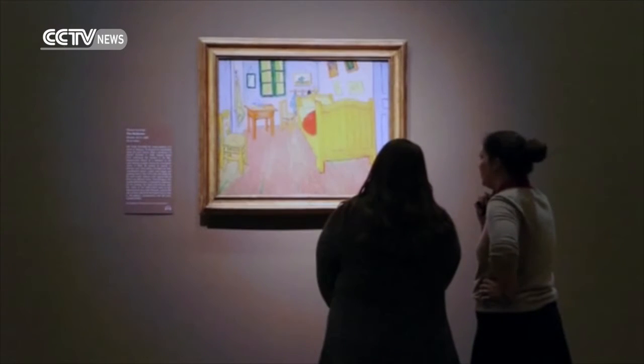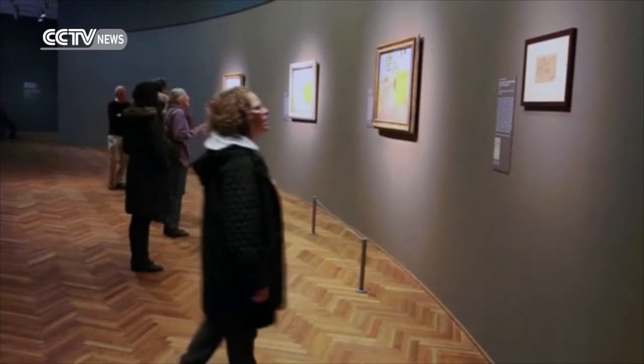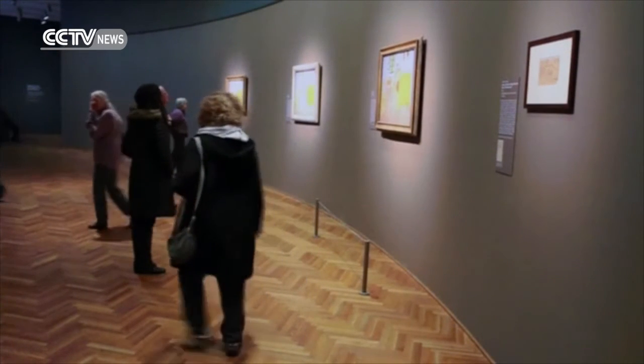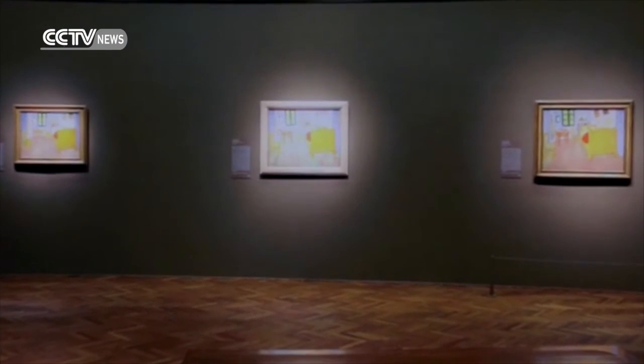The exhibition brings together the three versions of Van Gogh's bedrooms for the first time in North America. From 1888 to 1889, Van Gogh painted three different versions of the room in his yellow house in Arles.